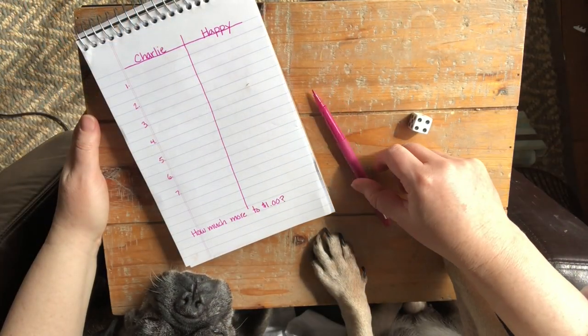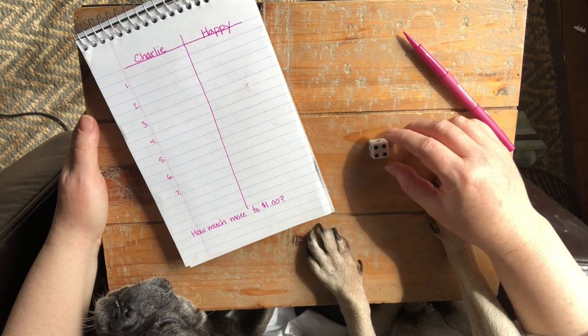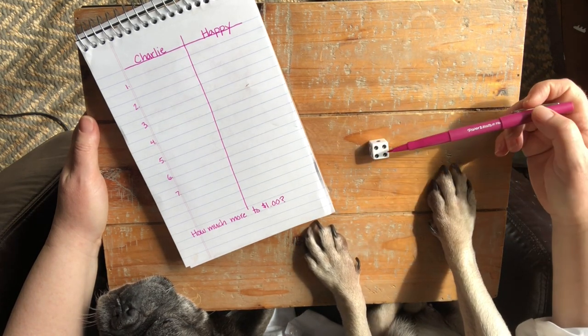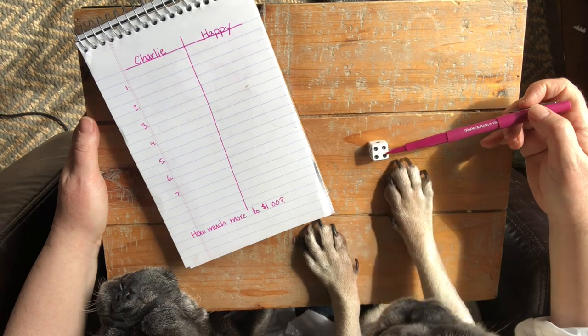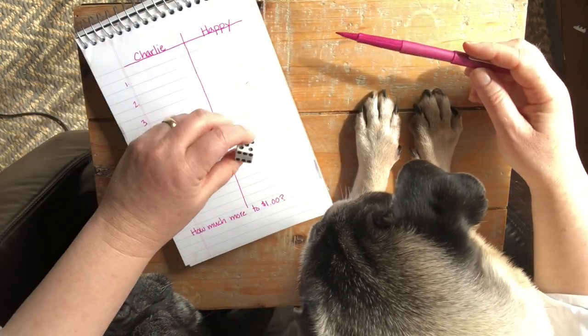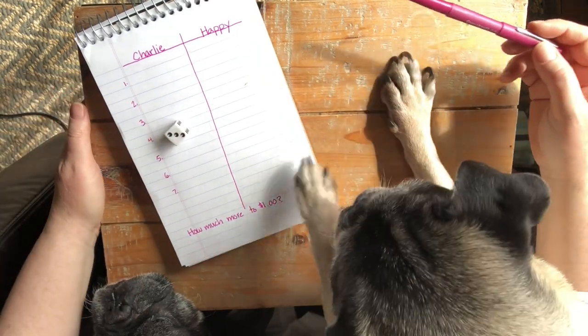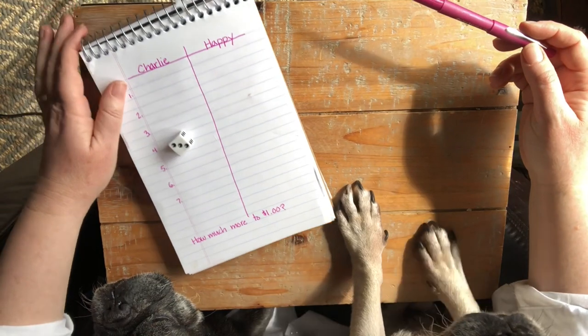So let's get started. Okay, Happy and Charlie are ready to play. To remember how we play this game, you roll the dice and you decide, do you want this to be worth dimes, nickels, or pennies? So Charlie's going to go first, and he got a 3.